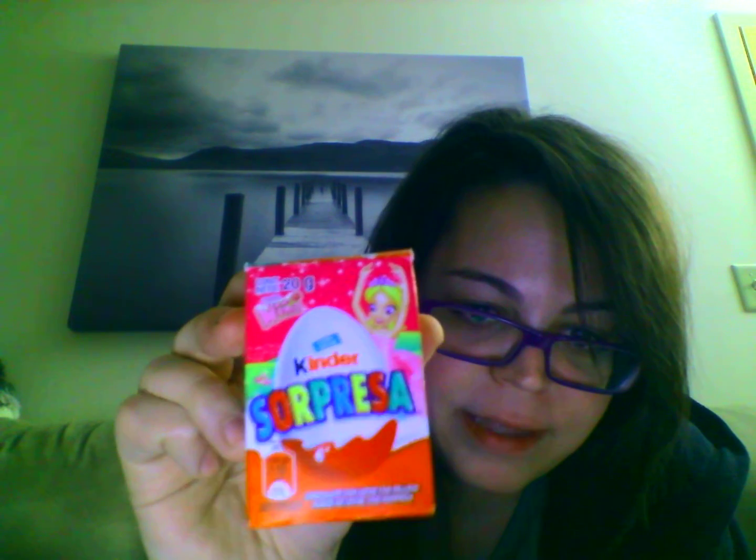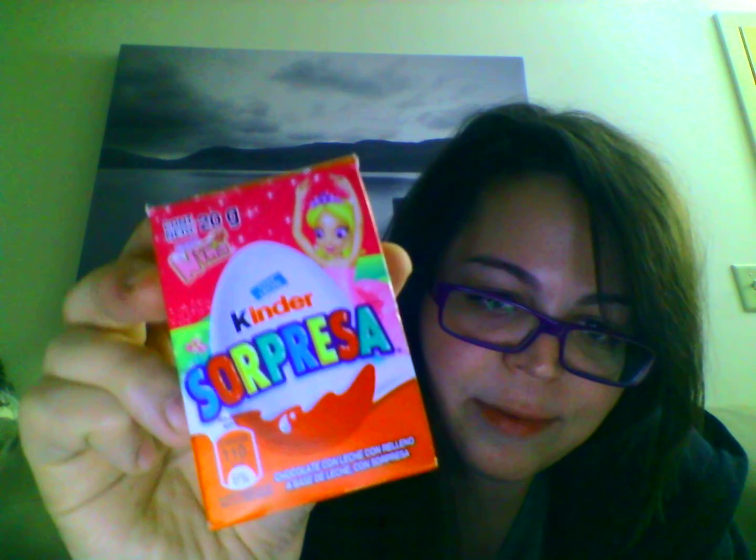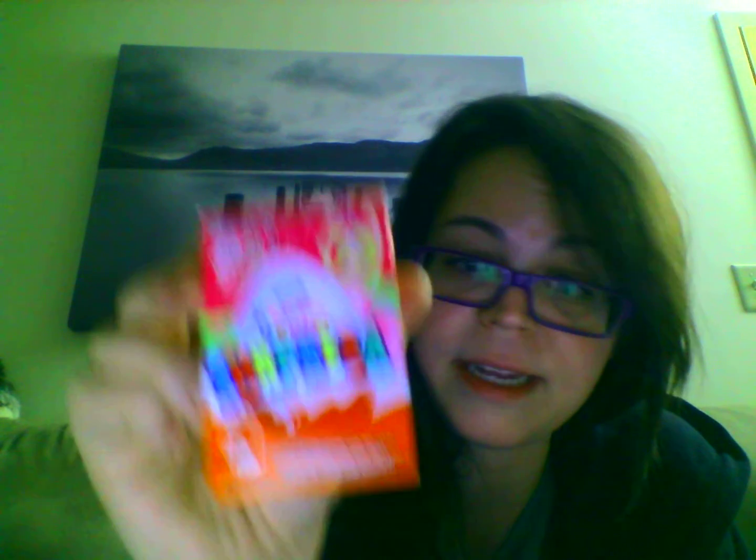So, my parents picked this up for me when they went to Mexico, and it looks very similar to how Kinder Surprises look in Canada. I'm not actually sure if they have Kinder Surprises in the States. If you are from the States and you know if they do or not, let me know, comment.